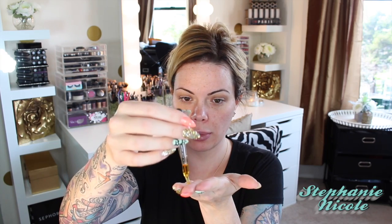So for this, I'm going to put a couple of dots on my hand and rub it into my skin. I think it's really important for everybody to have healthy skin, but I especially feel that for light skin girls, because since our skin is so fair, you can see any kind of discoloration a lot more. So it is very important to take care of your skin and keep it exfoliated.